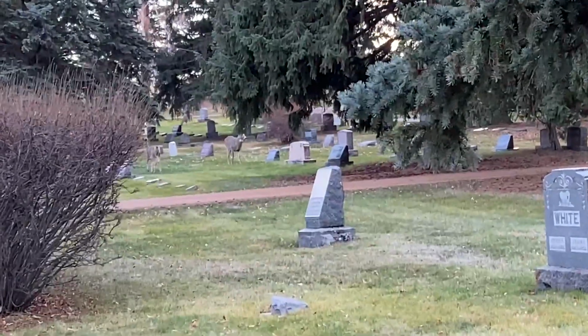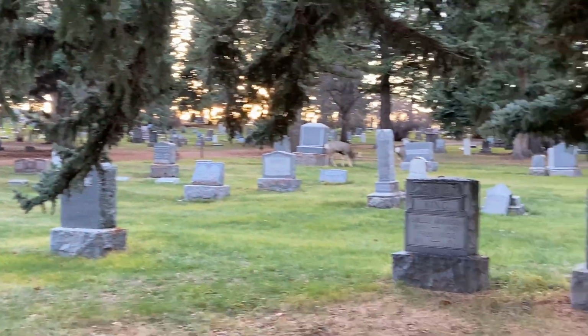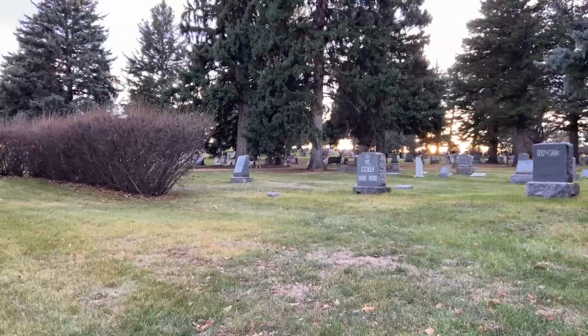Yeah, so there's that group of whitetails right there. That buck on the right-hand side is kind of jumpy, so I'm giving them space. Here's my mules. They've completely forgot I exist, so just working on getting backlit now.